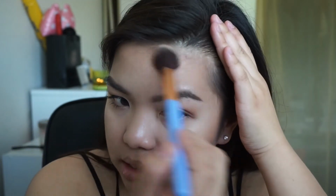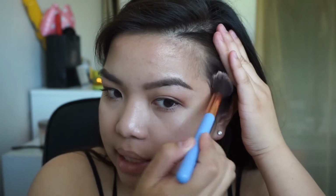I don't know if it makes much difference, but we're gonna try. And the camera is definitely washing out my face, so you can't really tell what it really looks like, but it looks good. I promise. And now I'm gonna take the same topper and take it all along my temple and my forehead.